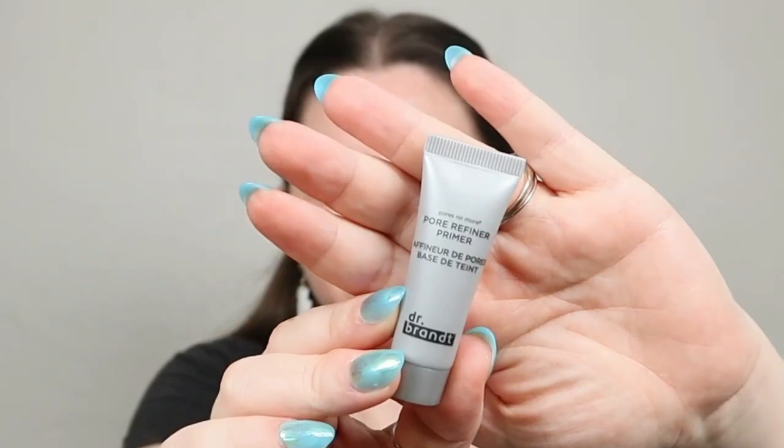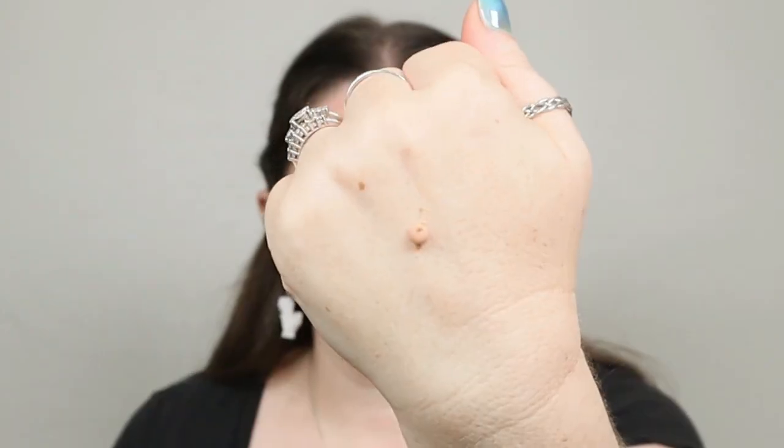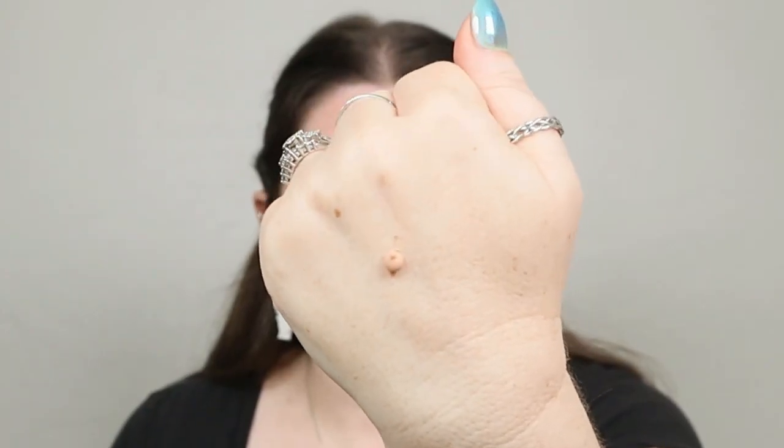I feel very similarly about this next product. This is just a little tester that I got from Dr. Brandt. It's the Pore Refiner Primer, Pores No More. I used this today just on my nose to kind of illustrate to you guys just how pore filling it really is. It does a good job when you're applying it. It works similarly to the Danessa Myricks, in that it's just kind of short-lived. I don't think the performance has longevity.